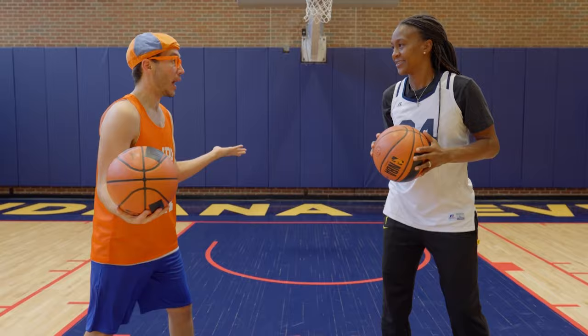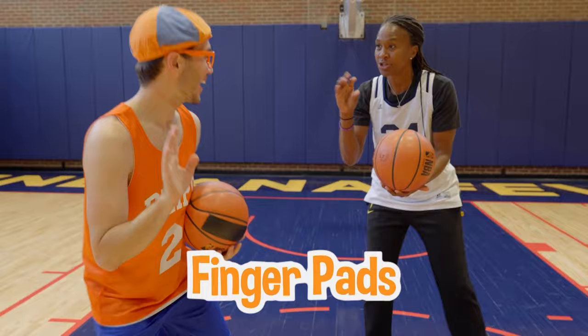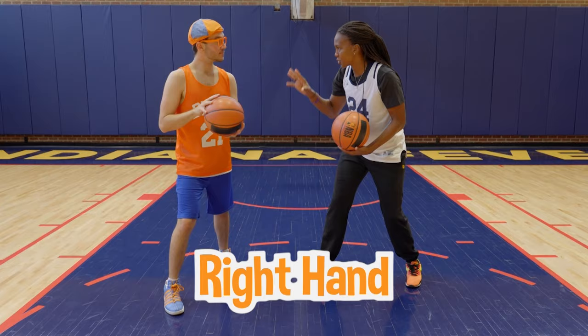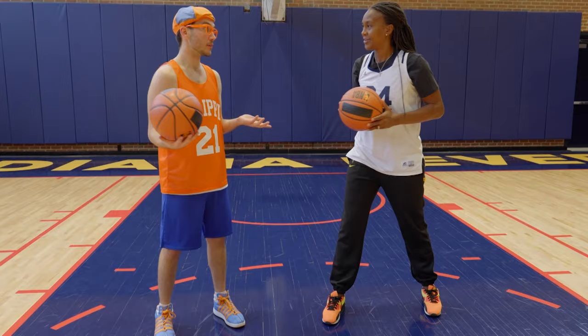Well, I think the most important thing when you start with dribbling is you have to use your finger pad, not your palm, but your finger pad, all right? So we're gonna do three dribbles with our right hand using our finger pad. Snap your wrist. You ready for this? Let's do it. Here we go. One, two, three. Whoa! And we did it with our right hand, so now we should try it with our left hand.